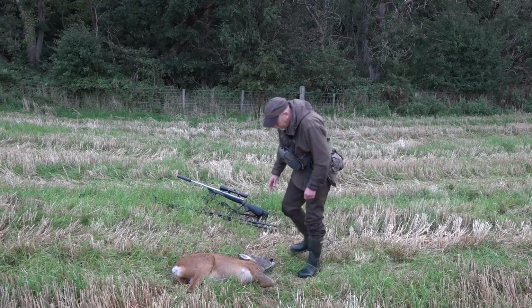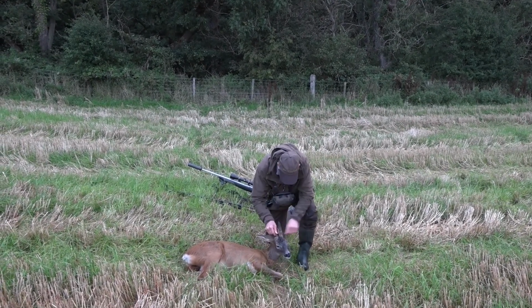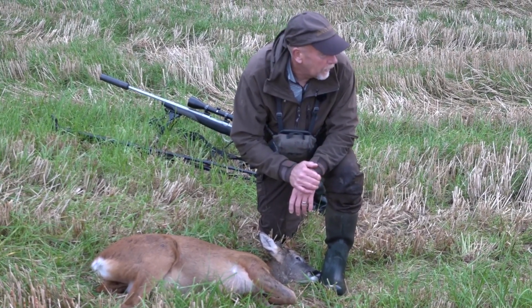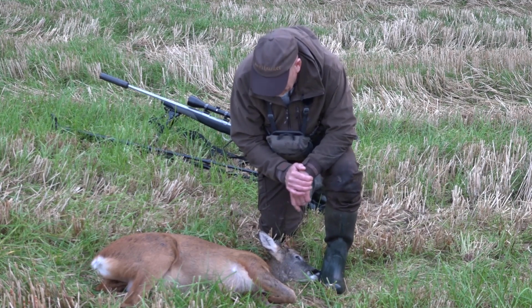Okay, there's a bit of a story with this buck, actually. He's eluded us for quite a while. We've just been unlucky, always not in a place where we could shoot him, or the wind's whizzed around on us. I think I've been down here probably 3, 4, maybe even 5 times just to try and get this buck.